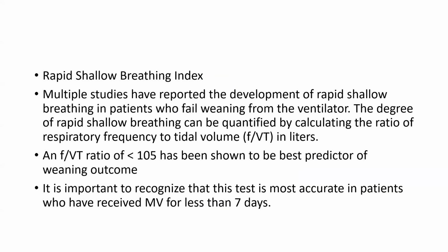Many studies have reported the development of rapid shallow breathing in patients who fail to wean from the ventilator. The degree of rapid shallow breathing can be quantified by calculating the ratio of respiratory frequency to tidal volume in liters. If RSBI is less than 105, then that has been shown to be the best predictor of weaning outcome. It is important to recognize that this test is more accurate in patients who have received mechanical ventilation for less than 7 days.